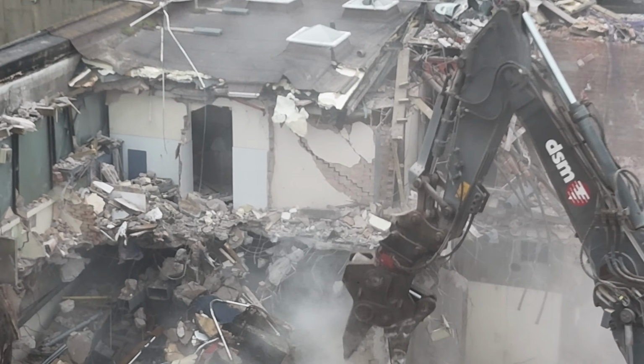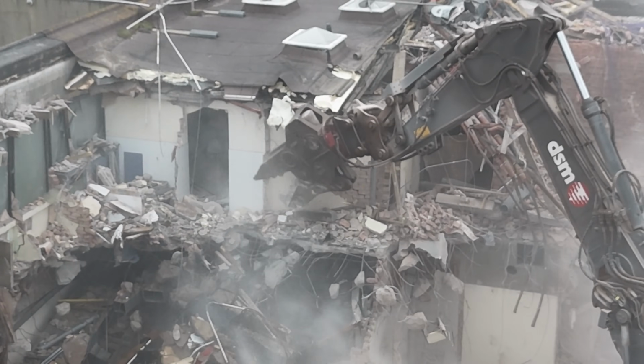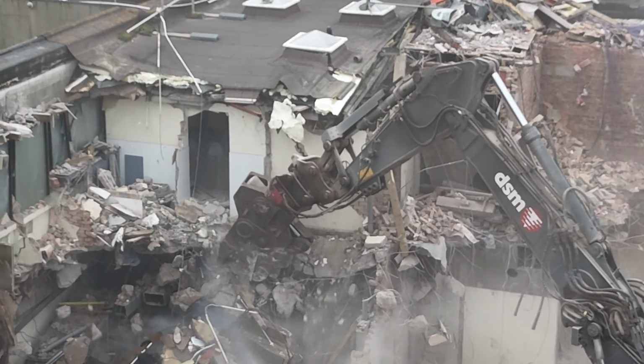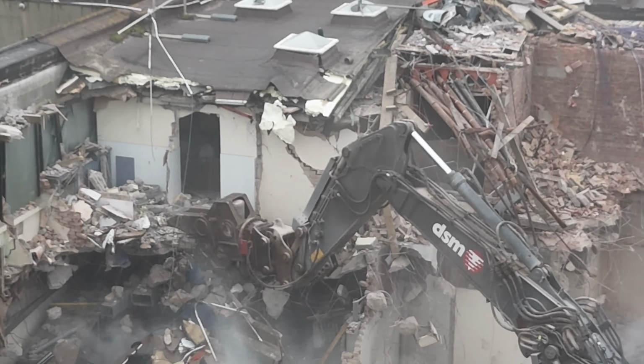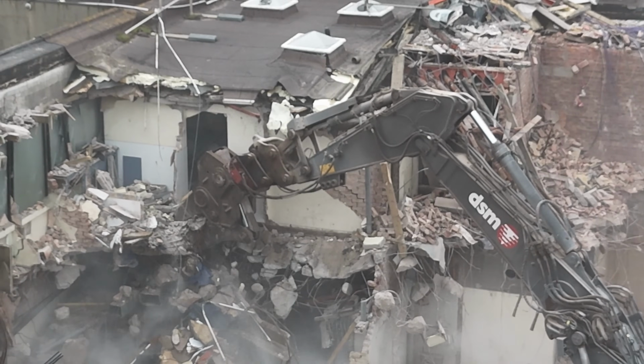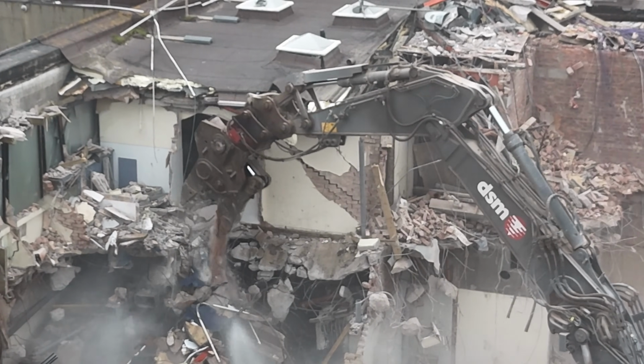Ooh, brutal, isn't he, the way he's attacking this? Absolutely brutal. The T-Rex is hungry. Yeah, I think he wants to get rid of it. Probably tired of seeing this building, he just wants to get it out of the way now.